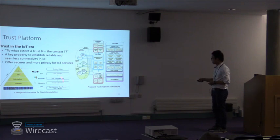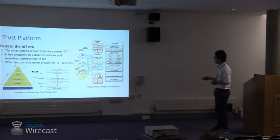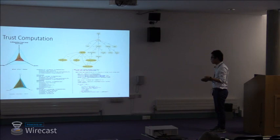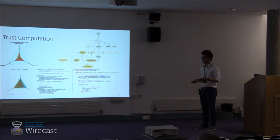So to conduct this conceptual procedure, we have to create the trust platform architecture. This architecture contains several new components that we will incorporate into the smart city platform. They are called the reputation system, trust broker, trust agents, and trust engine. To calculate the trust, firstly we need the trust model. We propose a trust model with three trust metrics called recommendation, reputation, and knowledge. By combining the three trust metrics, we get the trust value. That approach comes from human behavior.